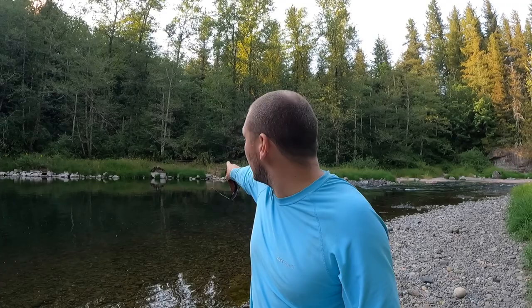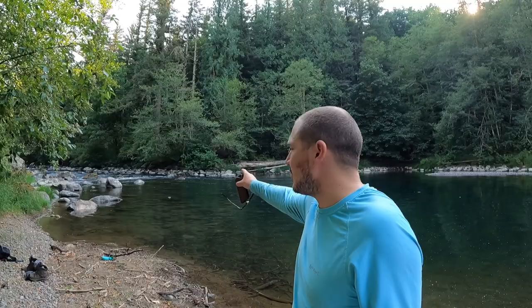Now another reason why I came out here was because I found some trash laying around on the other side of the river that I found yesterday. So I didn't have any trash bags with me yesterday, but brought some trash bags out today. So we'll just do a little bit of a cleanup and then maybe we can catch another trout right there. I'd love to just get one more before we take off.